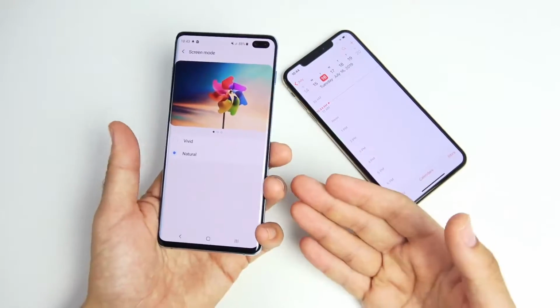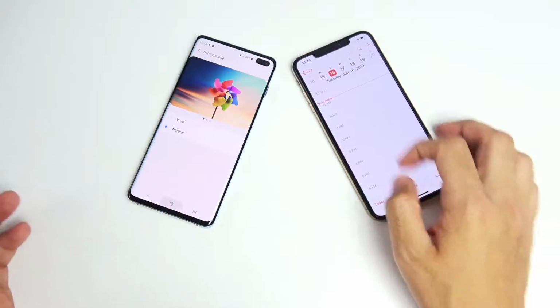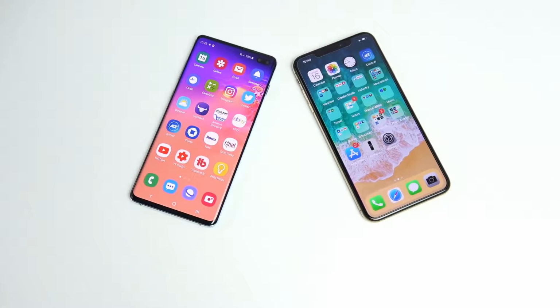Overall, I just like the pixel density. Just like the Galaxy S10 Plus's display a little bit more in my usage. It just seemed to be a little bit higher quality than that of the XS Max.